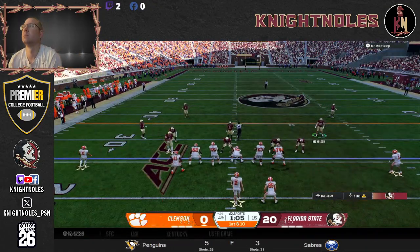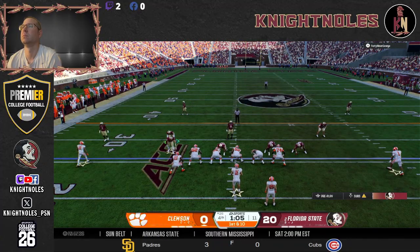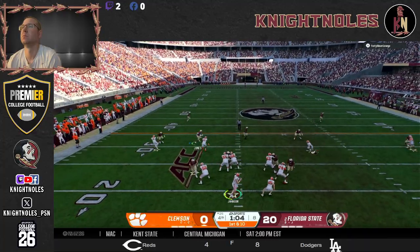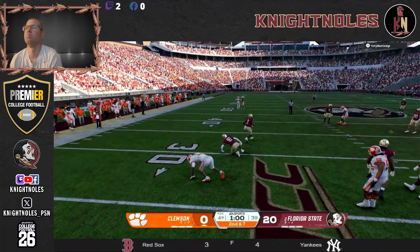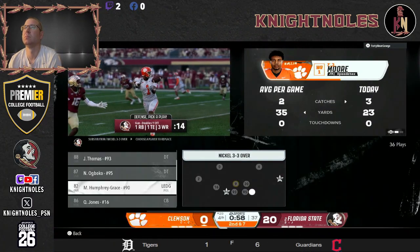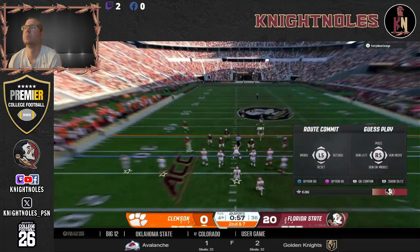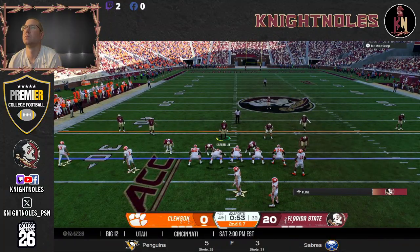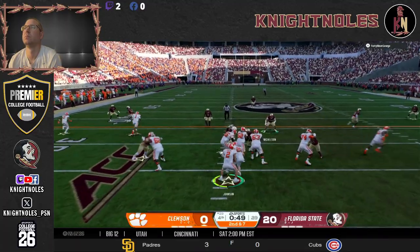This drive started from their own 26. Johnson looking to throw. Makes the grab. And the defense had that one well covered, just a short gain there. And this offense just hasn't found a way to kind of open it up. They haven't found those explosive plays. It feels like the defense is kind of strangling them and staying really close to the line of scrimmage because of their lack of big play ability over the top.